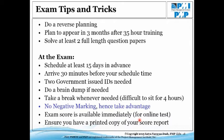This is the only proof that you have given the exam. There is no other proof. So keep a copy with you. If there is a delay in getting the certificate, I have not seen a delay personally, and I have multiple certifications from PMI. But if it delays, this is the proof that yes, you have got certified.